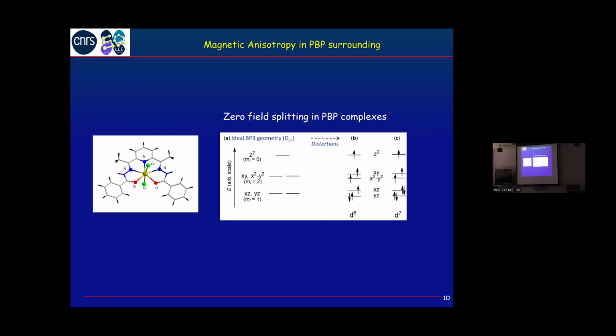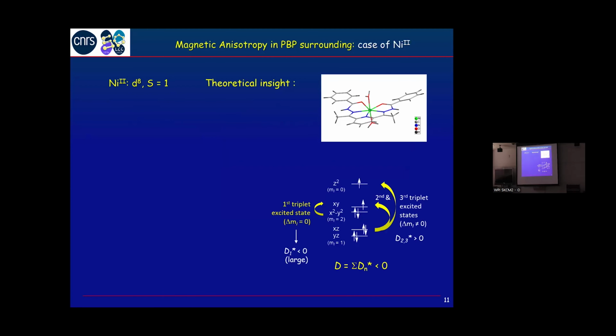And so you see, we have species that have a spin 2 and a spin 3/2 for these 2 ions. So in such a situation, actually, what happens is you have the zero field splitting that will act on these compounds, and the magnetic anisotropy actually results from the zero field splitting. So I take just an example to explain how this is working.